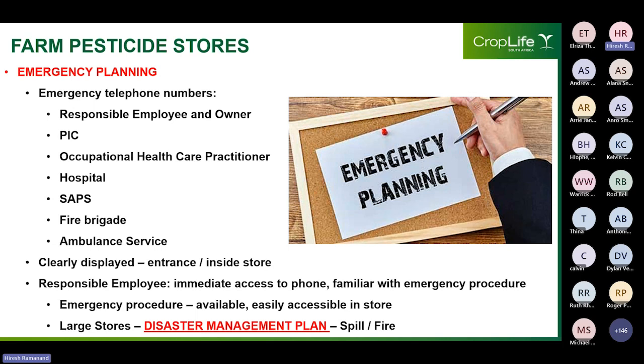The responsible employee for the store must have immediate access to a phone in case of an emergency and must be familiar with the emergency procedure, which clearly outlines actions to be taken in an emergency. This procedure must be available at an easily accessible position in the store. It is recommended that farmers have a disaster management plan in place for large pesticide stores in the event of a major spill or fire incident.